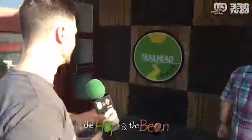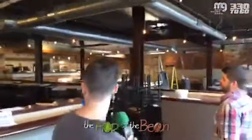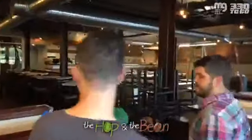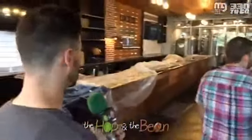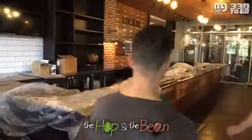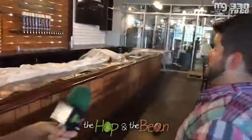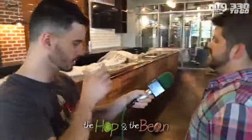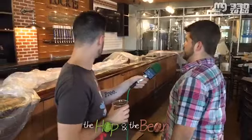I love just when you walk in here, it's a cool setting, and it's open and inviting. It's warm, but it's also got that industrial feel with the brick and the wood. So walk us through the pretty large bar area, right? Yeah. We have 17 seats along the bar, which I think is a pretty nice size.